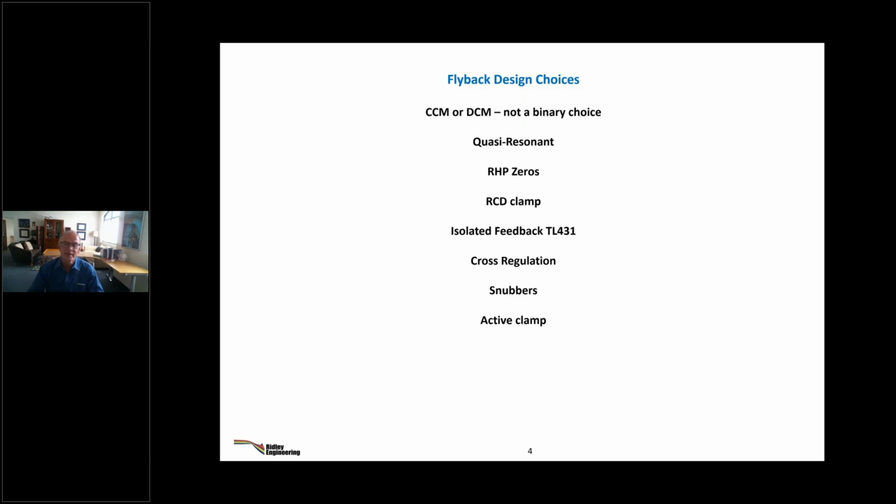So some of the topics here, and I apologize, we've only got 1 hour to do this, and I can't possibly do all this in full detail in 1 hour. When we do our workshops, we spend 2 full days working on a flyback converter, both in instruction and in the lab. So 1 hour is very much a condensed version of that. First thing we'll talk about is DCM and CCM.